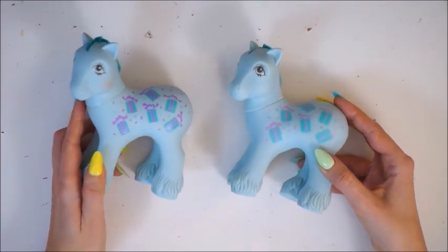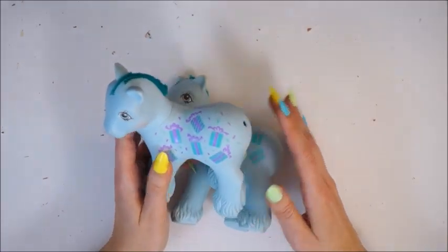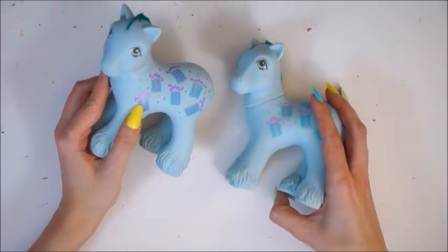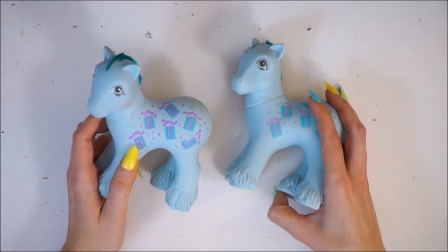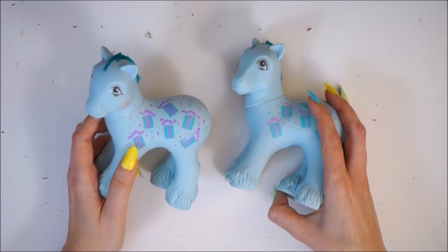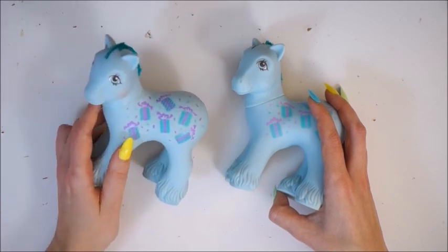Why do I have two? Well, this one, which is also in a little bit better condition concerning the symbols, I got in this huge lot from Anna that she sent me from Ireland, and at that point I was like, yeah, I don't even have him, that's so cool.